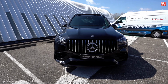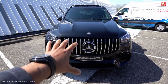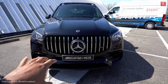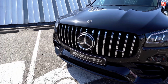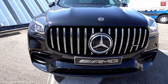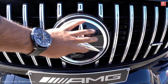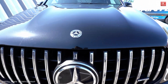Mercedes-AMG GLS 63 4MATIC Plus. Let's get started on the front. So what do we see at first? Well, obsidian black of course for the spec, but we have of course the Panamericana grille. But this is actually the biggest Panamericana grille I've ever seen on a Mercedes-Benz road car before. Holy moly. So of course Panamericana grille with those huge chrome pillars. Got the Mercedes-Benz star in the center, integrated with all the sensors here on top as well.